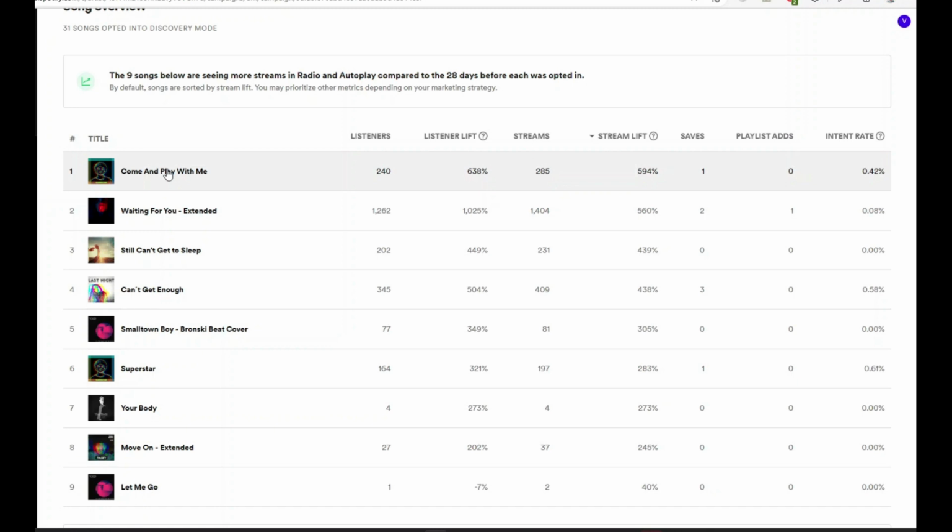So if you really want to push one particular song with the hope of getting Discover Weekly and all of these other good things, maybe this is a good way to do it. Just push through your best performing song.